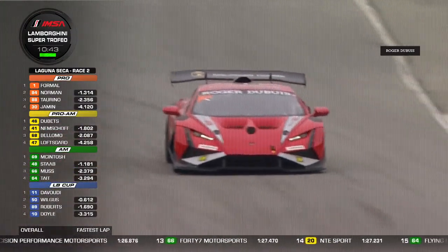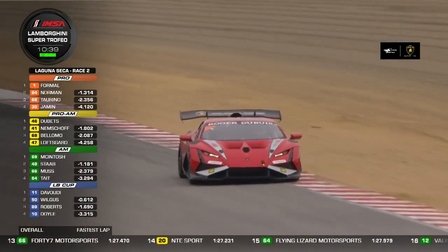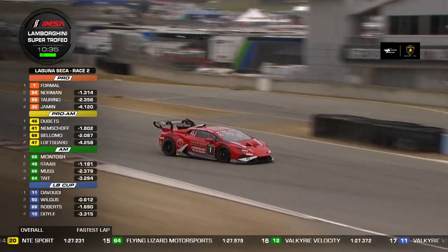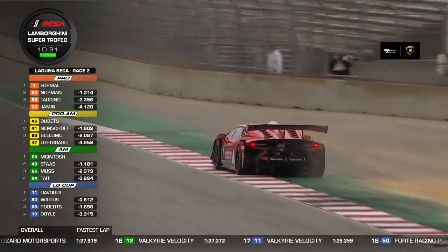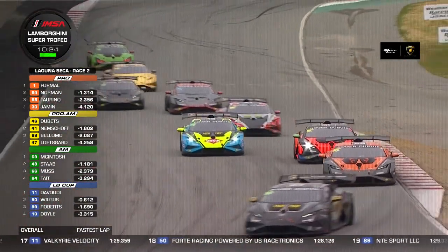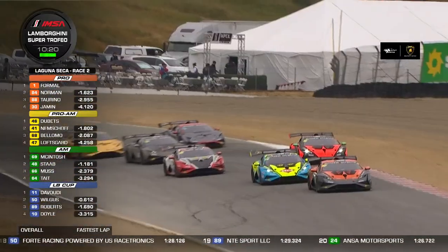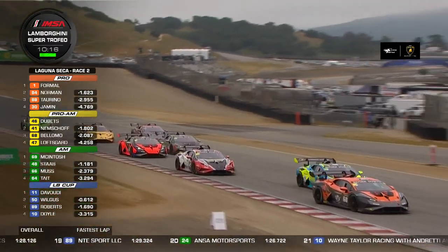Yeah, and Danny Formal is edged out by about 1.3 seconds over his teammate Ryan Norman, 1st and 2nd overall. But John Capestrio-Dubets has now moved himself into the lead of Pro-Am, 7th position overall for car number 46. He made short work of those guys ahead, just got ahead of Paul Nemchoff and Chris Bellomo. And he's now going to set his sights on the pro car of Nate Stacey, who's running 6th overall.